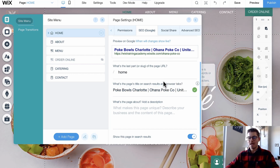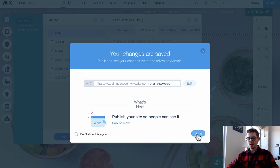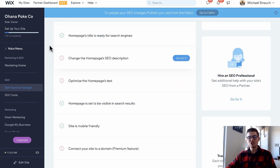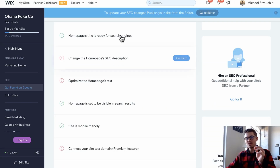This is where you will add your title, and I'm going to go ahead and paste the one that Wix provided me. And now I'm going to save it. I'm going to press done, and then I'm going to go back here and refresh and see if it has updated. Bingo. And just like that, Wix registered that you completed that step. After you save, you have to press save in the editor so it can register it, and then you refresh it there and it registers. And there's one check off of the checklist.